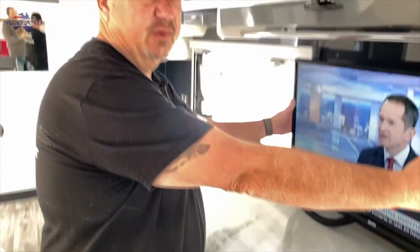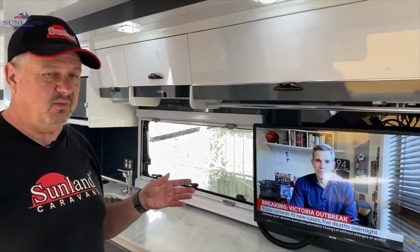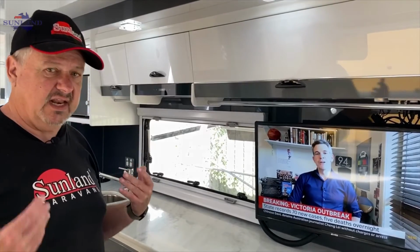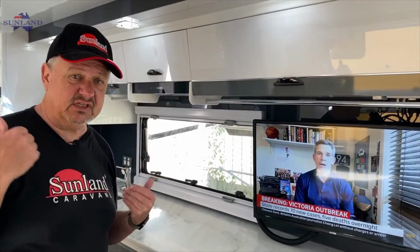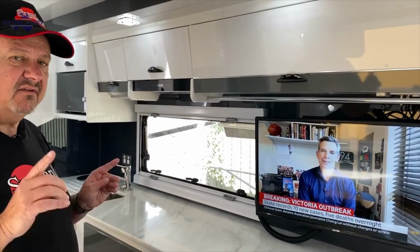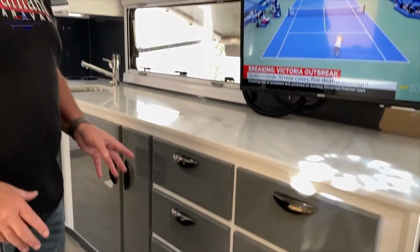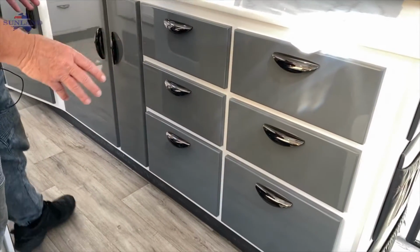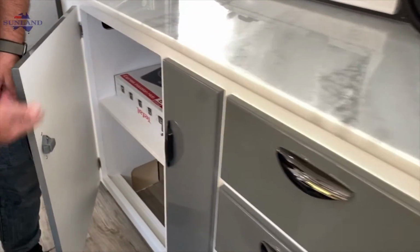Big 32-inch television, and I have to say these new antennas we've been using have been absolutely brilliant. We're getting fantastic reception without any dramas. In fact, we're even getting TV reception inside the building, which is absolutely fabulous. Because this is actually 21'6", they've been able to get some additional things in, and that includes these additional drawers. So they've got 6 drawers there, a slide-out pantry, another big area there.